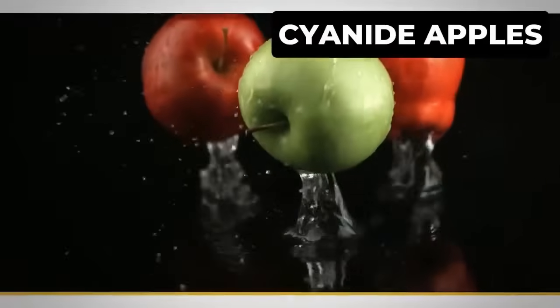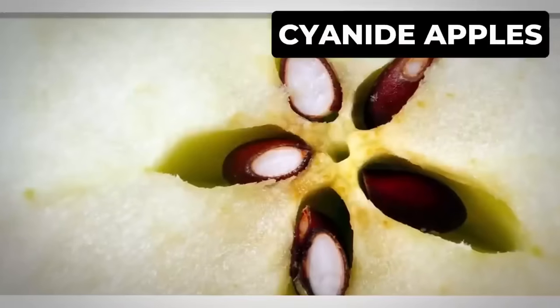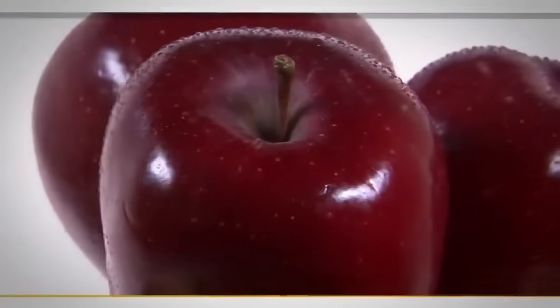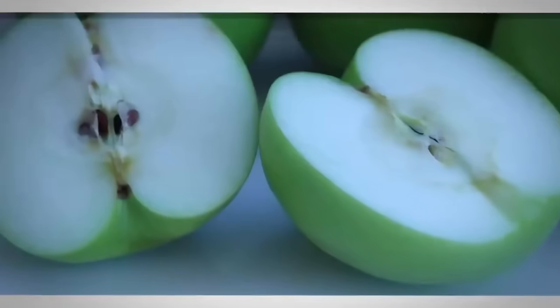Now, something many people eat without realizing it. Apple seeds contain cyanide. Although they are toxic, the dose in each seed is minimal. To be truly dangerous, you would have to crush and chew at least 50 of them.